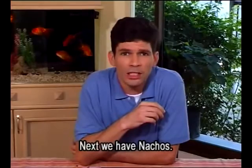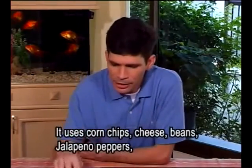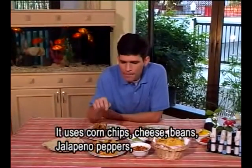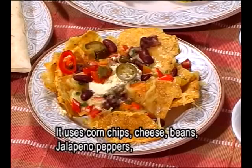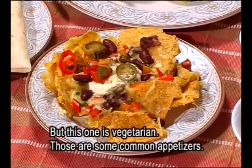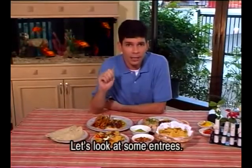Next, we have nachos. Nachos are baked in an oven. It uses corn chips, cheese, beans, jalapeno peppers, sour cream, and sometimes chicken or beef. But this one is vegetarian. Those are some common appetizers. Let's look at some entrees.